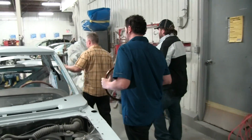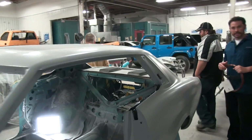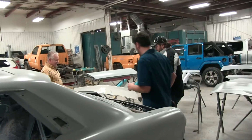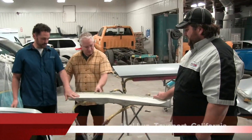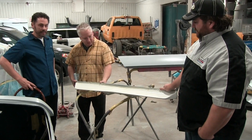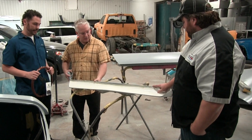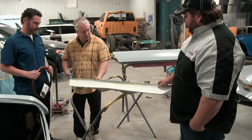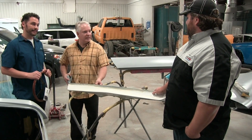I know Colin, the owner, had purchased this in California from a guy named Joel at a place called Toy Sport. And it's not a whole lot to look at right now. Essentially, it'll go on underneath the bumper on the front. This is the original valance panel for it. So again, there's not really a textbook way to do this.